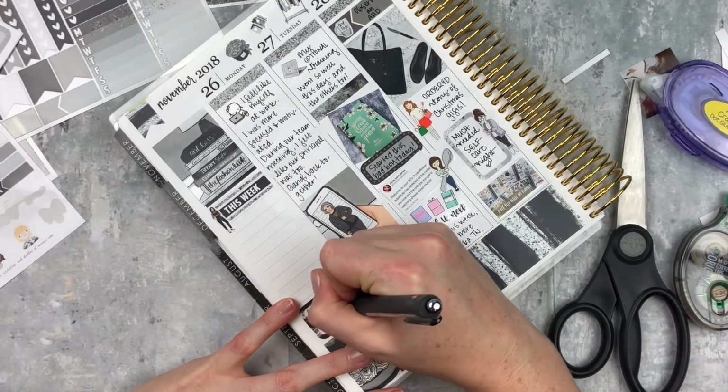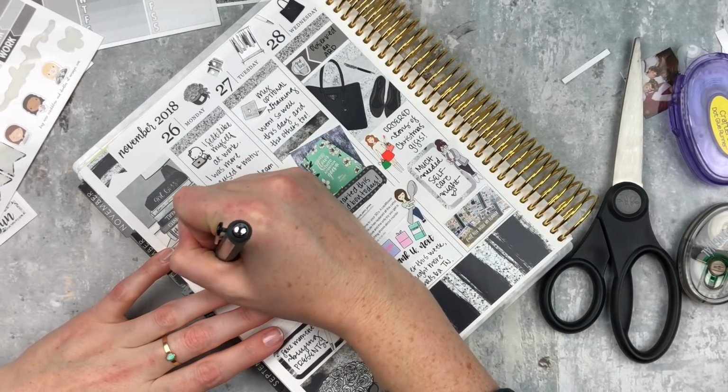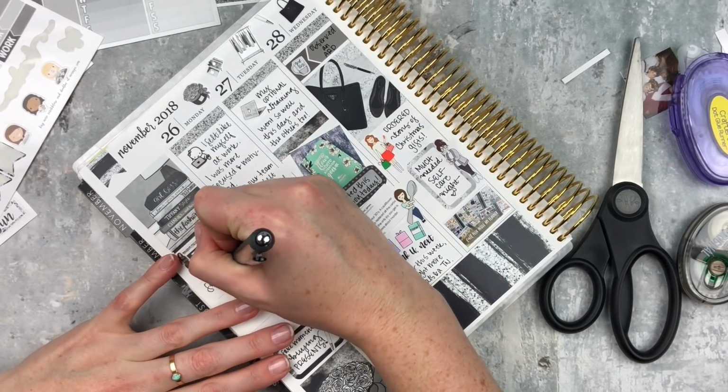On my sidebar, I put in a half box for my favorite moment, which was buying presents for my friends and family. I love doing that so much. I always go over budget, and I don't feel bad about it.